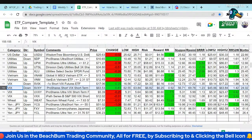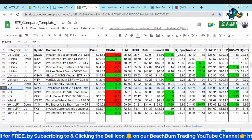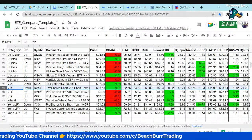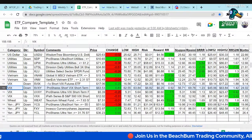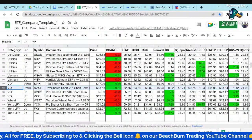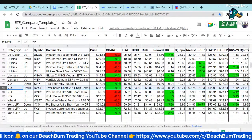So does anyone else have any other categories you want to look at in the ETF spreadsheet? Or we can start talking strategies and I can try to answer some questions in the time we have remaining. So I'm going to look at semiconductors just real quickly.